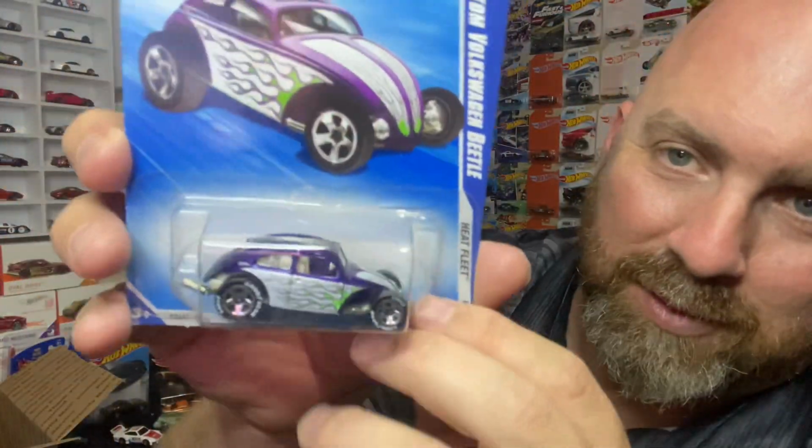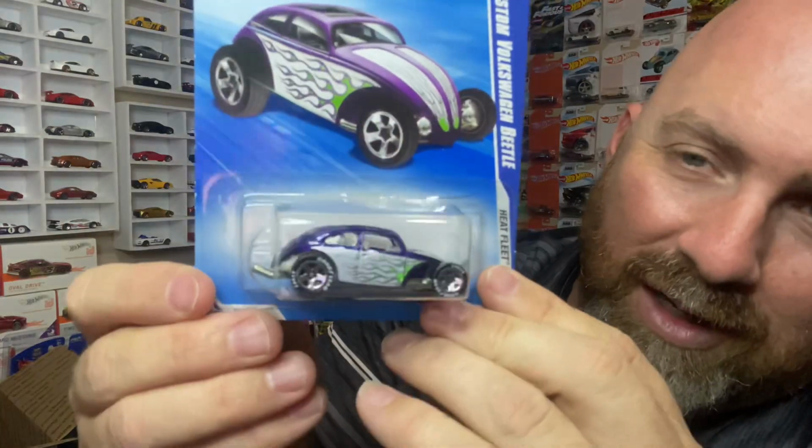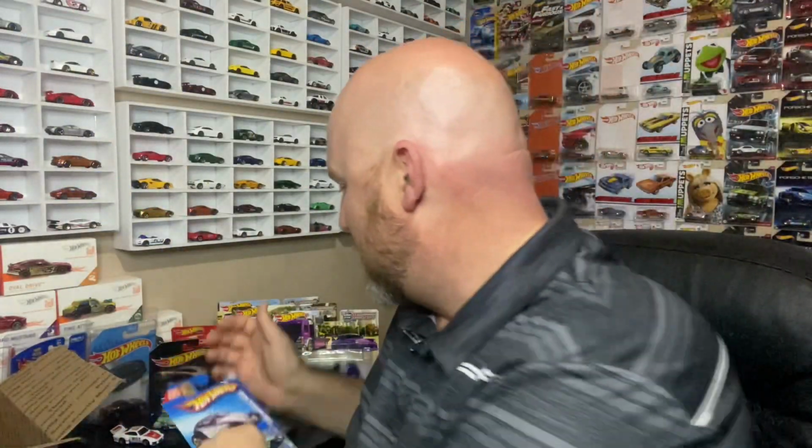That is very cool. Man. Well, when I start putting my Volkswagens in their display case, that's coming out and it's going in its display case. All right, reaching into the box to grab the next.